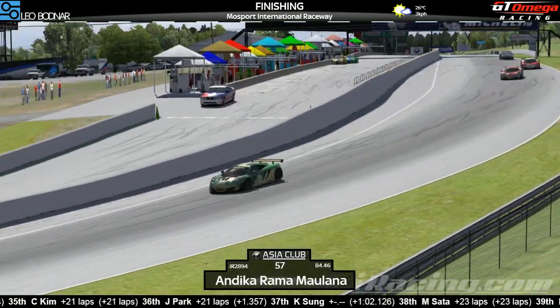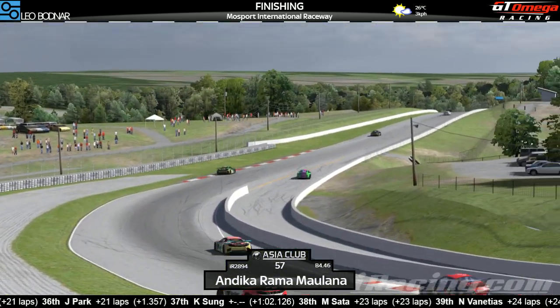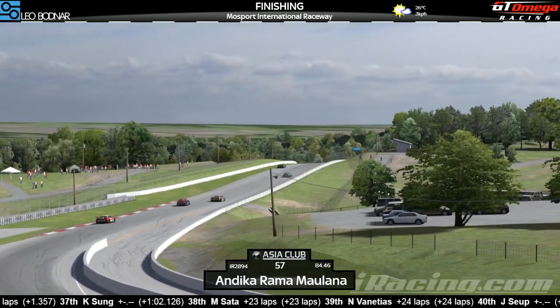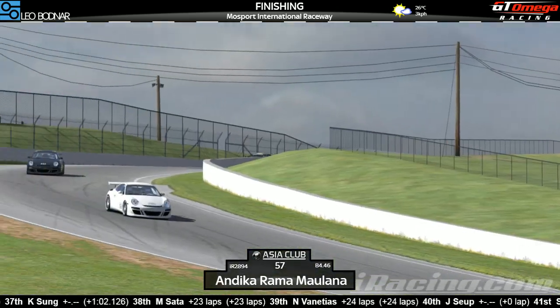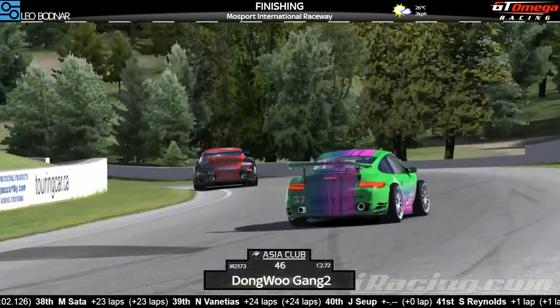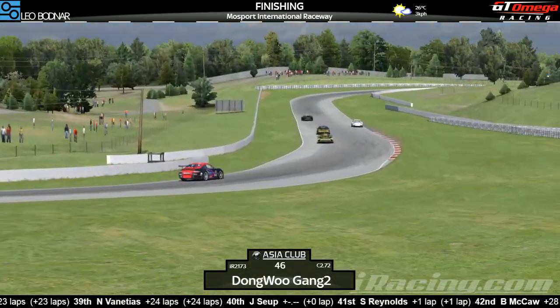Luna coming across in third place. And that pit stop strategy could have made it a very comfortable victory for Yoon if it had been a little bit more of an uneventful race than the rest of it. Yeah, Dongwoo in fourth place. He'll be gutted, but still pleased, I think, nonetheless.